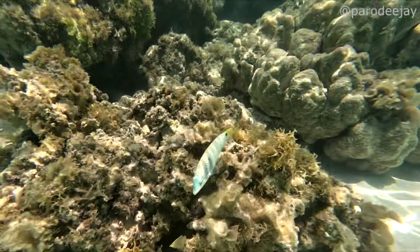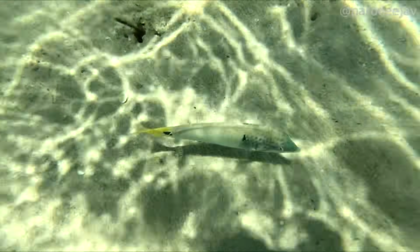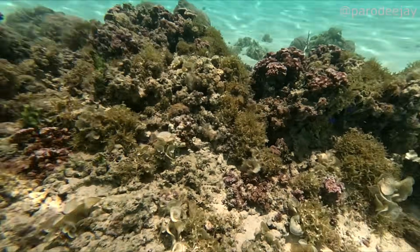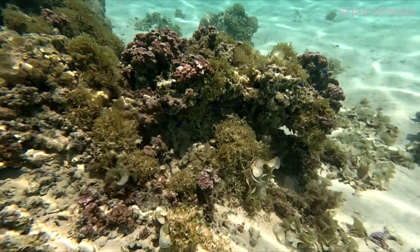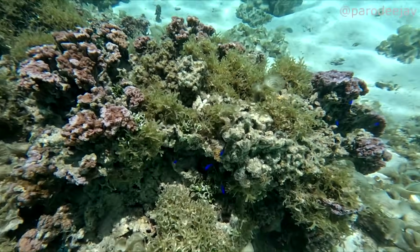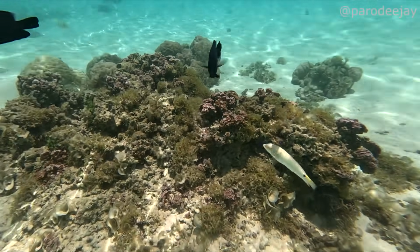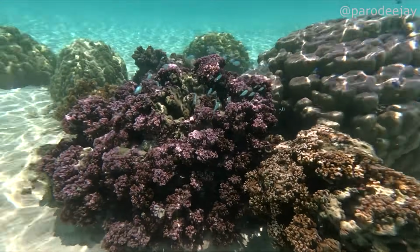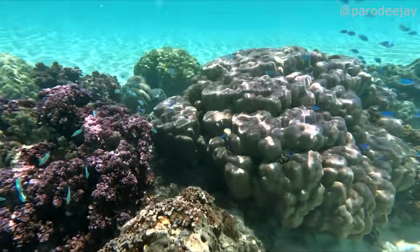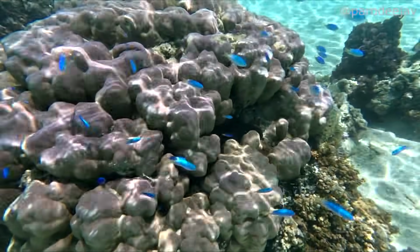Oh, yeah. Oh my gosh. Oh, wow, look. Oh, that is weird. Gorgeous. Oh my gosh. So we get back. Okay. Look at how healthy the coral is. Oh, gosh. Oh my gosh. It's so vibrant.